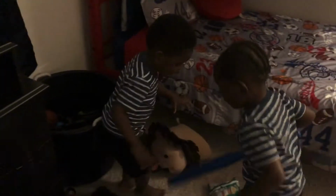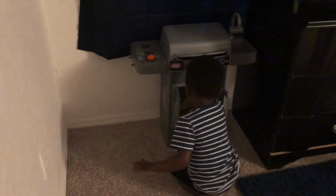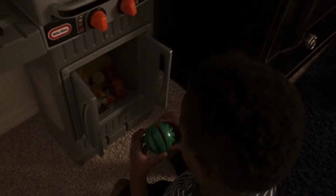These toys have been the same toys they've been playing with for forever. Where do you see the ball? Oh, that's the baseball? I don't really let them eat in their room, but they were eating at the table and they kind of came in here. They absolutely love their grill. They have all the food in it. He's about to get super excited. Watermelon. What about a kiwi? Find kiwi.